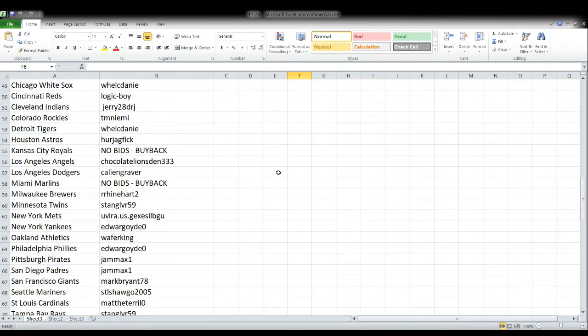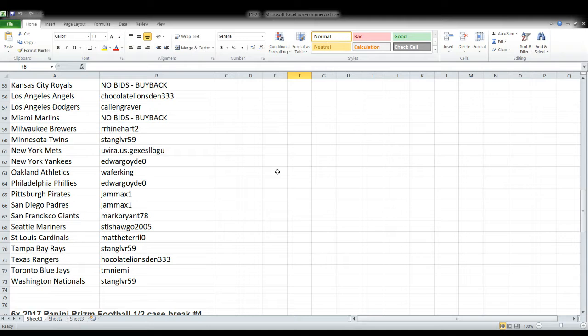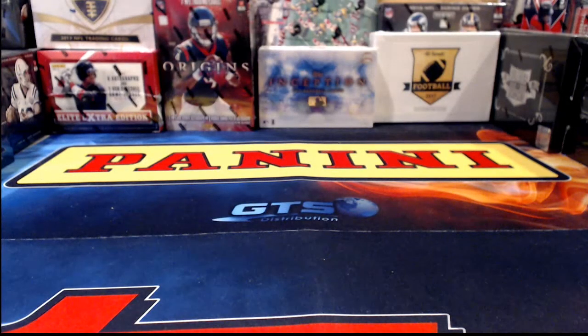And we had a couple of unsold teams in here. That would be the Royals and the Marlins. Those are designated as no bids buyback, as you see. Everything else has a bidder name across from it, and if you own the team, you're going to get whatever cards come out of here for your team.